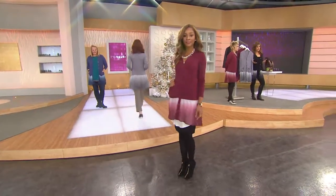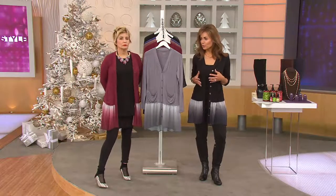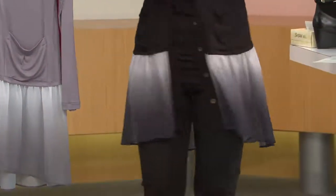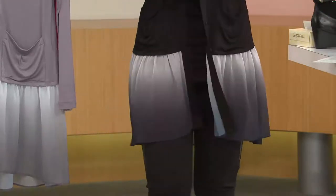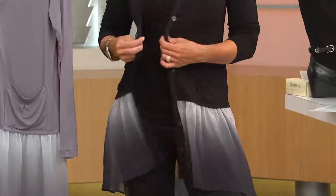If you want something that has a little bit more oomph to it, I think the ombre definitely gives it a little bit more oomph, which is great as well. And the colors are beautiful. I mean, here it is in the black. The colors are perfect. Look at how chic and fabulous that is. It's a black cardigan, like you said. It's in the rayon span that we love, which is such a great fabric for all year round.